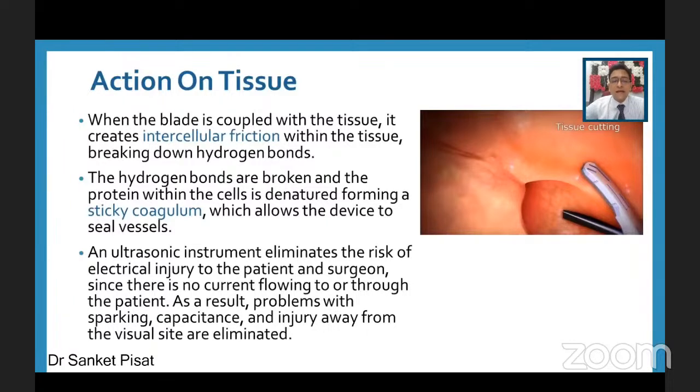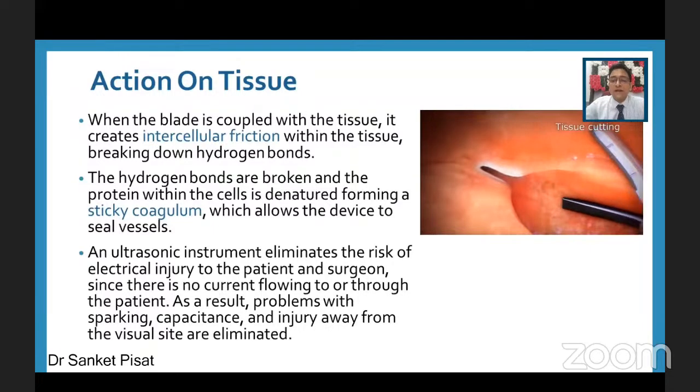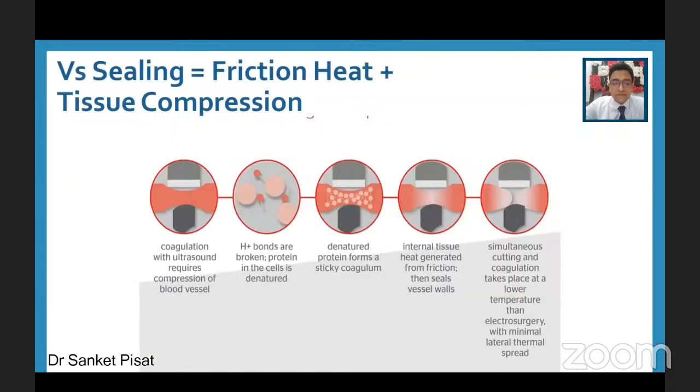Like I said before, an ultrasonic instrument completely eliminates the risk of electrical injury to the patient as well as to the surgeon, because there is no current flowing through the machine at all. So several problems related to electricity, like sparking or capacitance or injuries because of leakage of current from the shaft of the instrument, like we get in monopolar coupling, are completely eliminated. So this is the tissue cutting. It causes desiccation or breakdown of hydrogen bonds and thereby results in the cut.